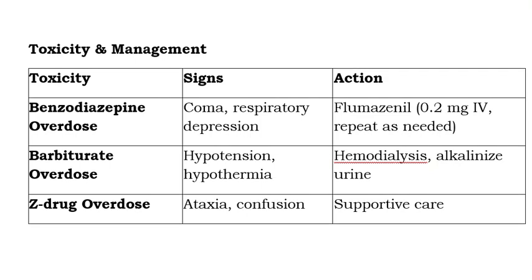Main risks: coma, respiratory depression. Antidote: flumazenil. Barbiturate overdose, more severe. Hypotension, hypothermia. Management: supportive care, maybe hemodialysis, alkalinized urine to help excretion. No specific antidote like flumazenil. And Z-drug overdose, usually less severe. Ataxia, confusion. Management is mainly supportive care.